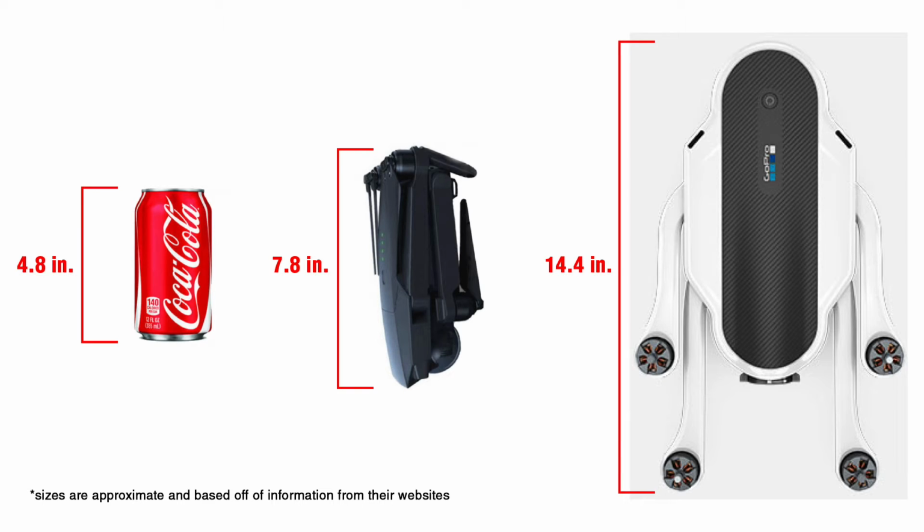So now here is a comparison of the size. I took this on the computer, I scaled them up. As you can see, the GoPro Karma is 14.4 inches long, the Mavic 7.8 inches long, and I threw in there next to a Coke can at 4.8 inches tall so you can get an idea of scale. Can you believe how small the Mavic folds up?